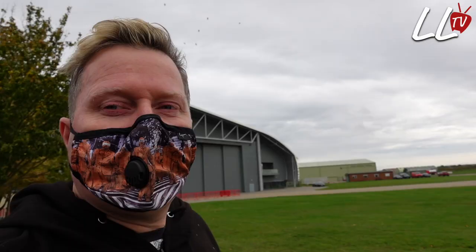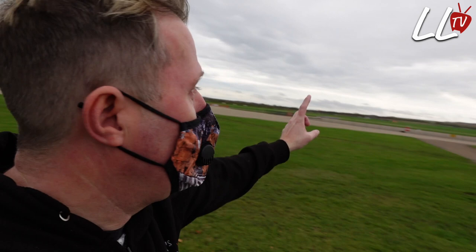This just gives you an idea of the size of the place. There's the runway over there. That's our first unit that we've just been into. We're now going over to unit number two. And there's eight of these to do. See you Thursday.